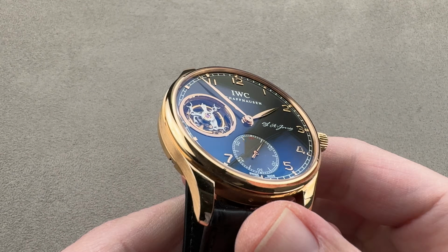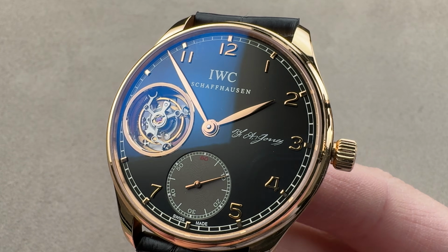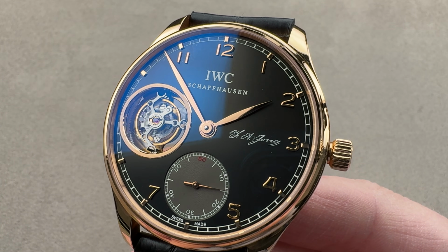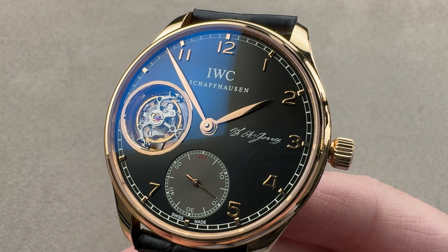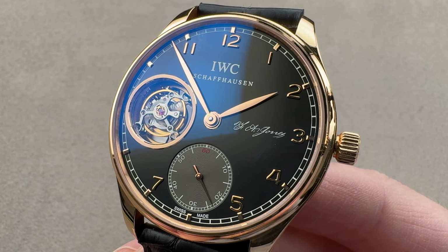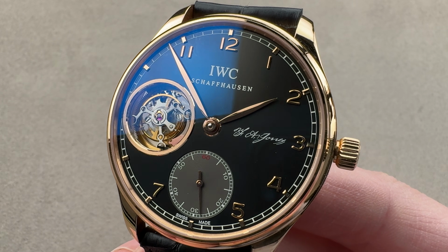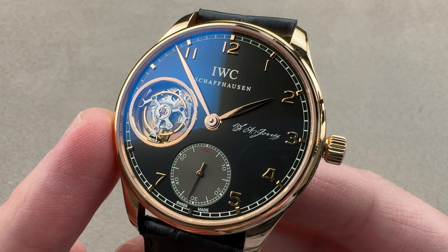Today, we are discussing a lovely 2010 model year launch made in 500 pieces in red gold. From IWC, this is reference 5447-05. It is the Portuguese Tourbillon F.A. Jones, a flying tourbillon Portugueser named after the American founder of IWC back in 1868. The example you see right here was actually retailed in 2011.